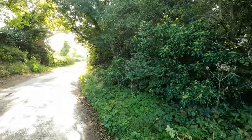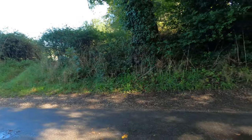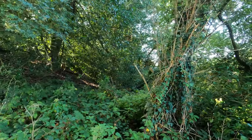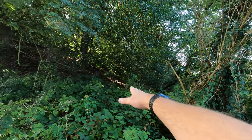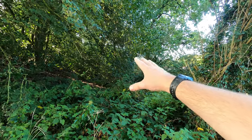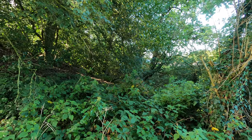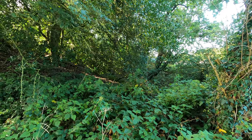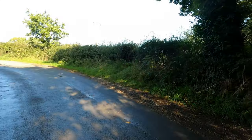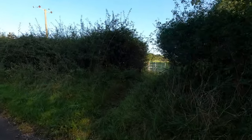Now, literally just a couple of steps from the car park, the road cuts through the Iron Age ditch to the bank running down there. It's nowhere near as deep or as impressive as at Rampier's Copse, but nevertheless, it's still very, very evident. And let's just cross the road to see if it continues on the other side.